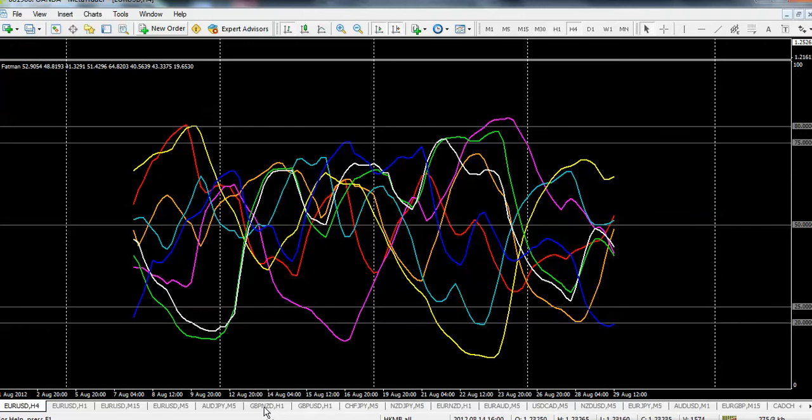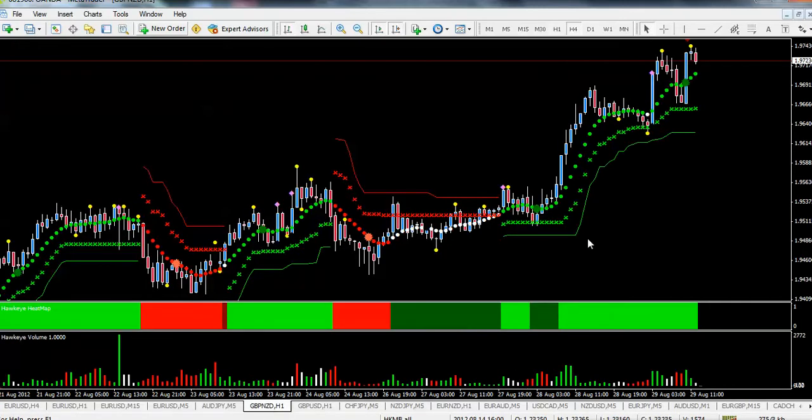This is the first one. This is the pound, this is the Kiwi. This was yesterday, and we're still in this trade. It's now Wednesday afternoon, and well over 100 pips of profit there. What you can see here is how volume price analysis is very clever. It tells us that there isn't enough selling here for this to turn, so it keeps us in the market.